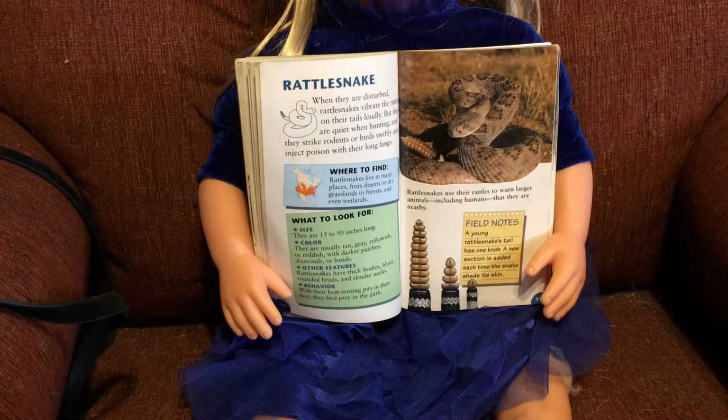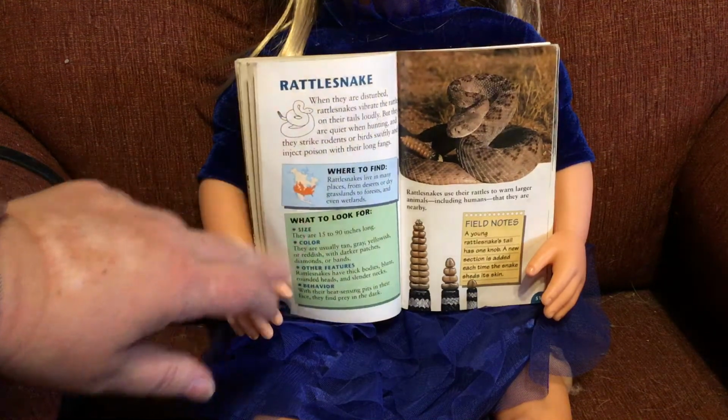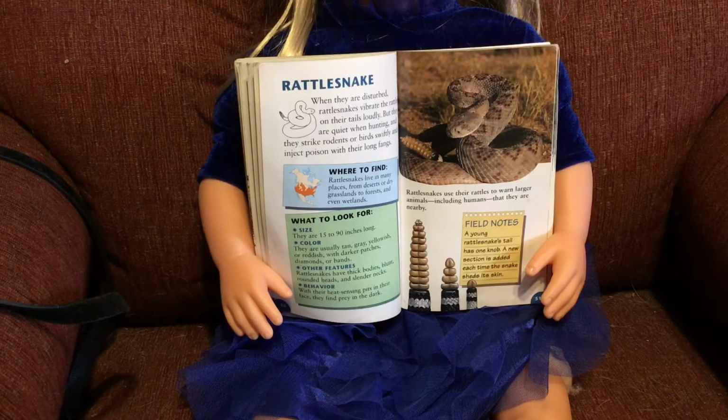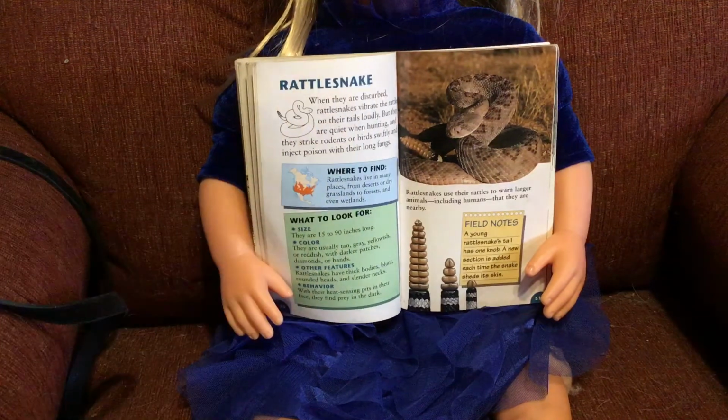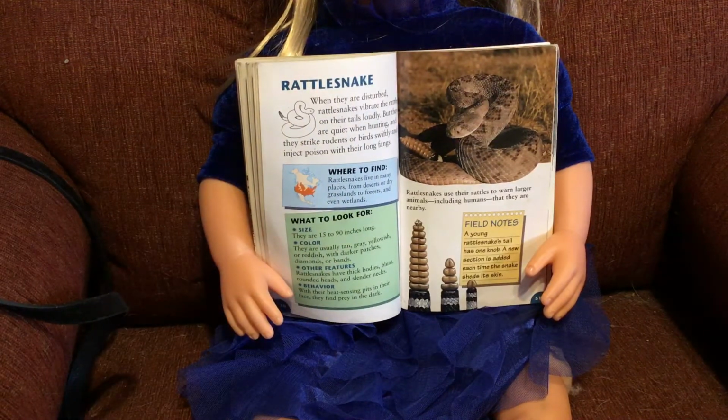Now in Wyoming, rattlesnakes are very common, and they're also very poisonous, so you don't want to go near them. When they're disturbed, rattlesnakes vibrate the rattles on their tails loudly. But they are quiet when hunting, and they strike rodents or birds swiftly and inject poison with their long fangs.